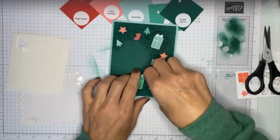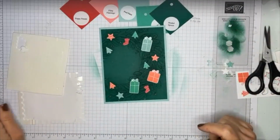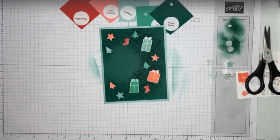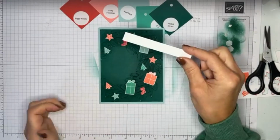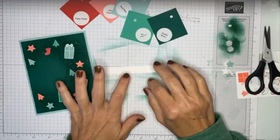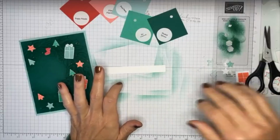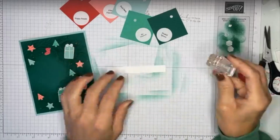There we go. And that looks pretty good. Now, remember at the beginning I said I've got this piece of 1/2 inch scrap. I think I'm going to make a banner with our sentiment. And let's see, wishing you, I put these out already. I'm going to use the wishing you joy.